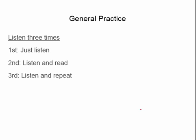The third time you listen, this is where you're going to do something that might be new for you. So the third time, you should play the recording and stop it every sentence or two and try to repeat exactly what you heard the speaker say. Not only do you want to repeat what they said, you want to try to repeat it how they said it. Try to get their intonation, the tone of their voice, the emotion.